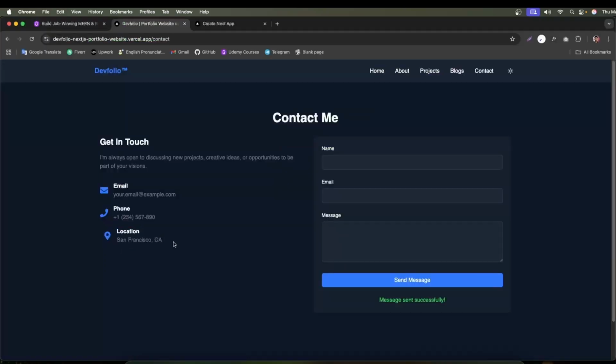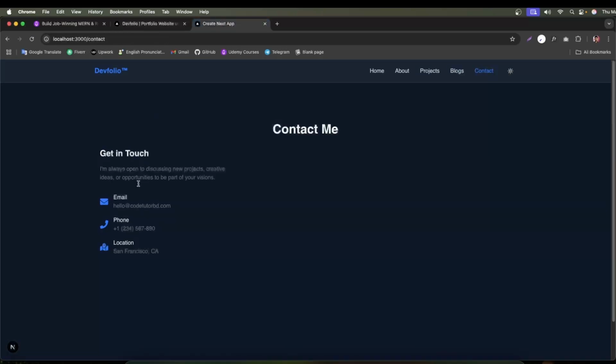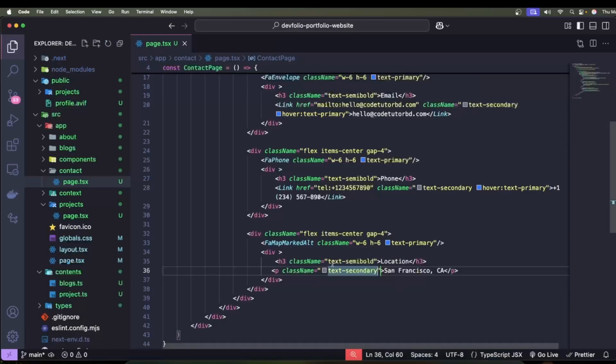Okay, let me copy this text and paste it here on this paragraph, and we'll say this text will be text secondary. Okay, text secondary. And I think this left side is done. Left side is done, and now we'll have to complete the right side. Okay, the location icon is not okay.